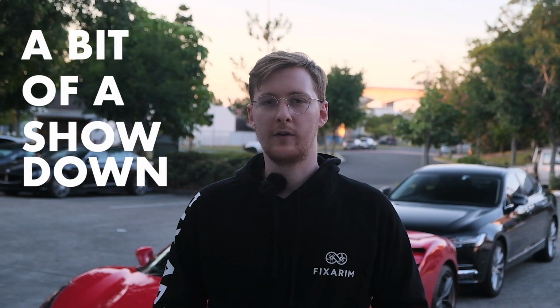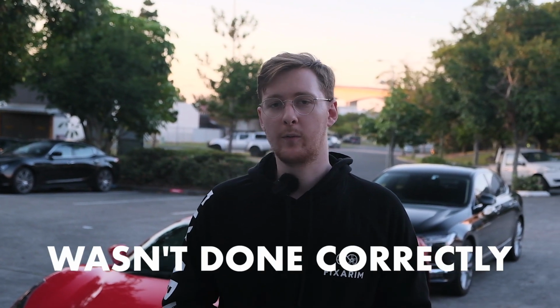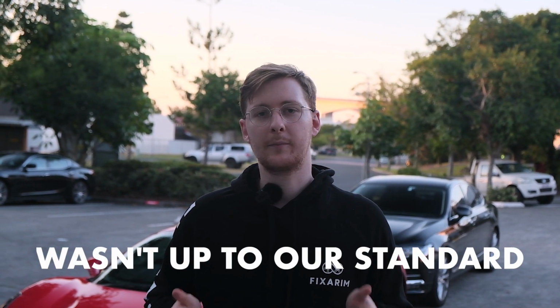Now, apparently this car had been in an accident and had some panels resprayed under insurance or something like that. And the job just wasn't done correctly. You know, we've all seen that sort of high volume work being pumped out that doesn't come out right. And this car just wasn't up to our standard that we wanted to deliver for Lachlan.